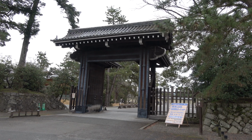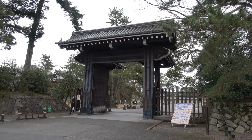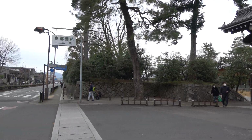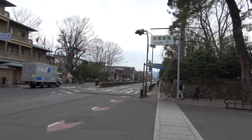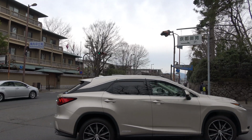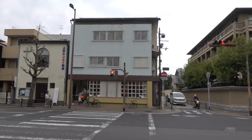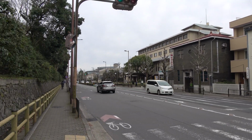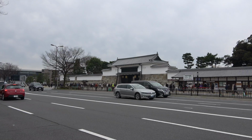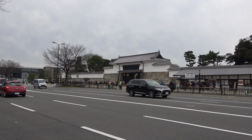We've just come out of the Imperial Palace. Next port of call is Nijo Castle. It's where the samurais rule the show. Taking a taxi, and next stop, Nijo Castle.